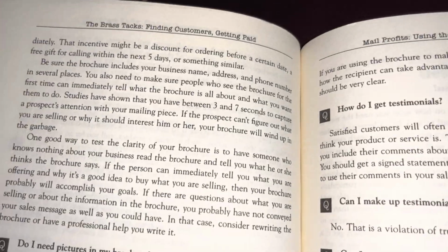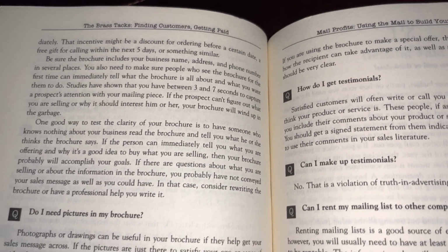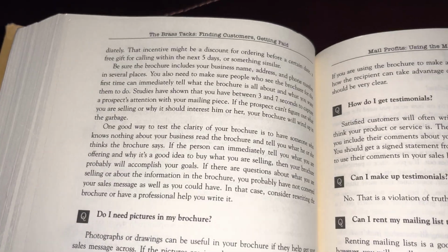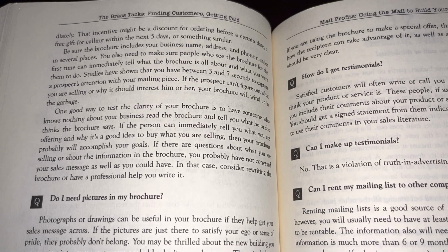The incentive might be a discount for ordering before a certain date, a free gift for calling within the next 5 days, or something similar. Be sure the brochure includes your business name, address, and phone number in several places.